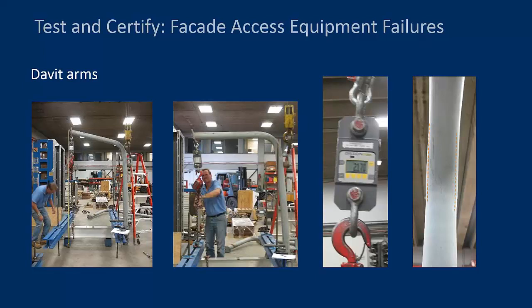To flesh this out a little bit more, here's an example of some davit arms that we tested from a Chicago skyscraper that were brought to our Northbrook laboratory for testing.